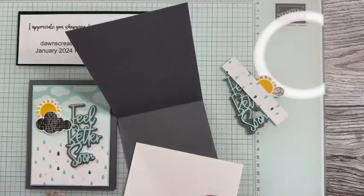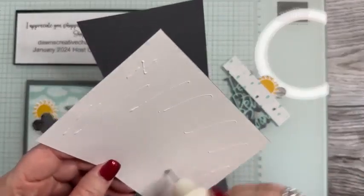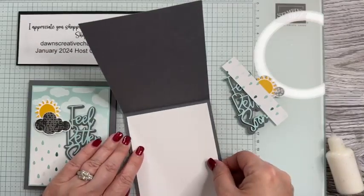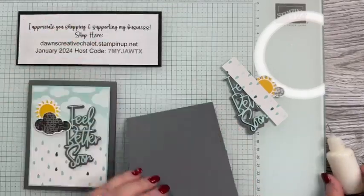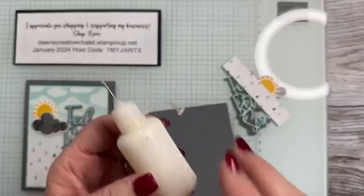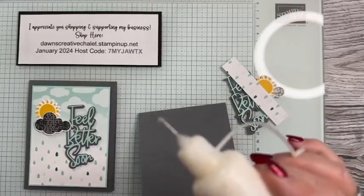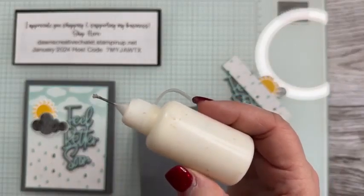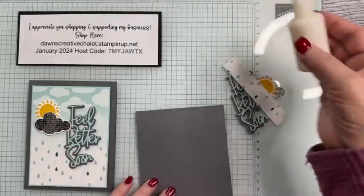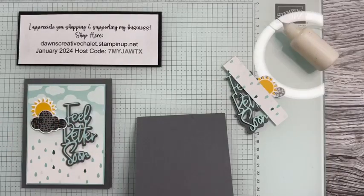I'm going to take some of my multi-purpose liquid glue. I need to load this puppy up again. I've been using the multi-purpose glue more often because I had a friend of mine put it in one of these bottles, which are available on Amazon. It has a nice little fine tip on it, so the glue doesn't come out as quickly as it normally would. I'm embracing the multi-purpose glue because it's not coming out as quickly and I'm not getting it all over my hands, which means less of a hot mess.